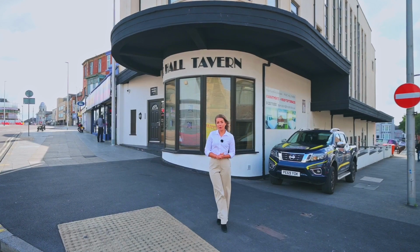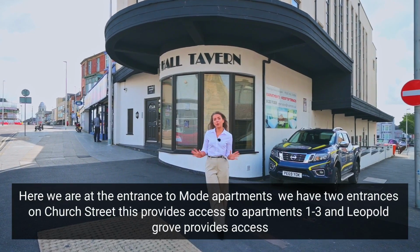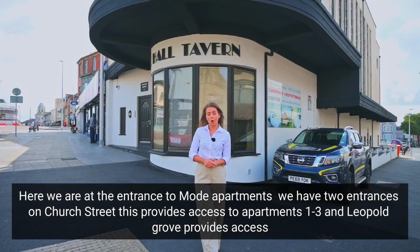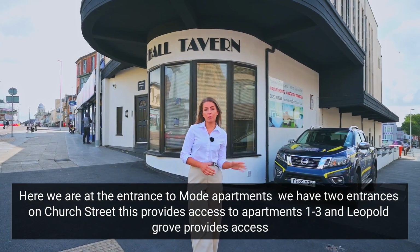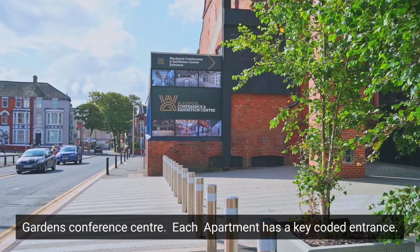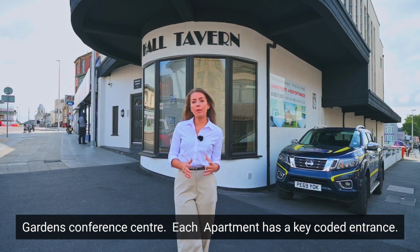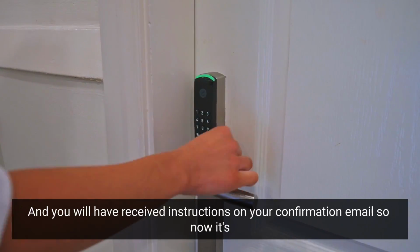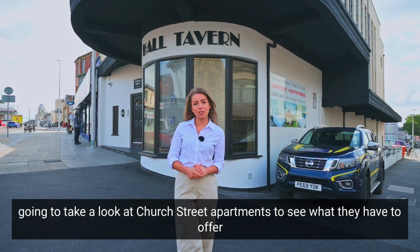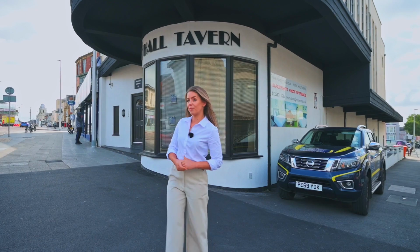At the entrance to Mode Apartments in Blackpool, we have 2 entrances here on Church Street. This provides access to apartments 1 to 3, and Leopold Road provides access to apartments 4 to 10 and is adjacent to the Winter Gardens Conference Centre. Each apartment has a key-coded entrance and you will have received instructions on your confirmation email. So now let's go and take a look at Church Street Apartments to see what they have to offer.